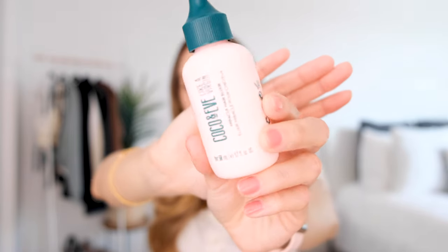After I use heat, I always like to use a hair oil on my hair. I use a hair oil probably pretty much every day as well, just because I feel like it helps add that moisture that maybe got lost from using all the heat on your hair. So this one is from Coco and Eve. It is the Like a Virgin Miracle Hair Elixir, and I will show you guys a close-up of what this one looks like.